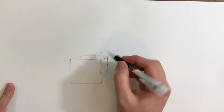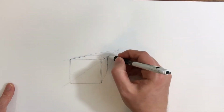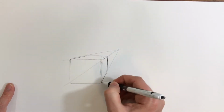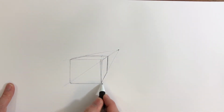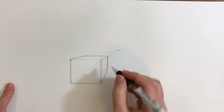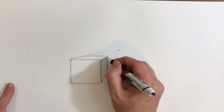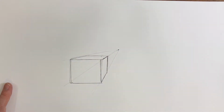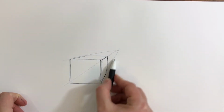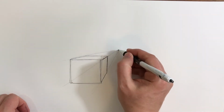Notice I'm keeping it really light until I'm satisfied with what I've done. It's called do it light until you get it right. Alright, so it took me a little bit, but I've finally narrowed in on something that I think looks like a pretty convincing box. So you can see all of these lines that are kind of traveling away from me all change directions, but they're all going toward this same dot.